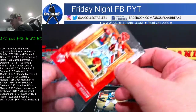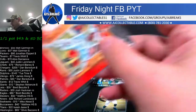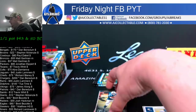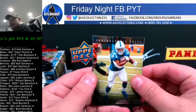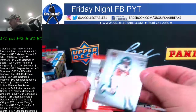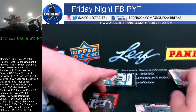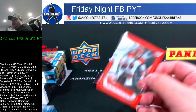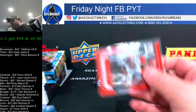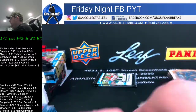Where's Tua? He's coming. He's coming. Probably encased. BGS Black. Jonathan Taylor Gridiron. T. Higgins Luminance. Jalen Hurts Dynagon. And Joe Burrow Playoff Momentum Clear. It's been a barrel box. I'm sure there'll be tons of Tuas. Stuff packed with them.